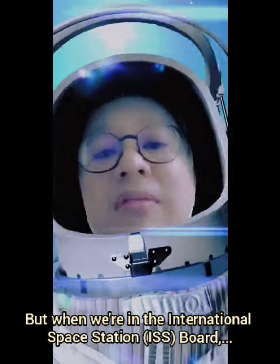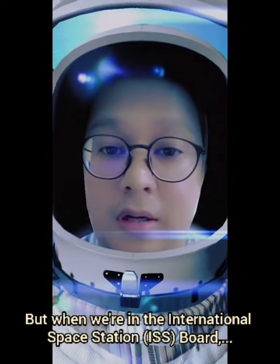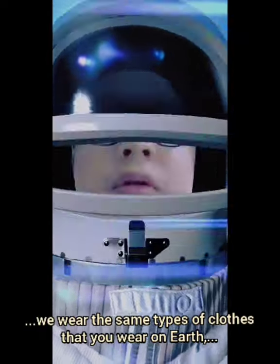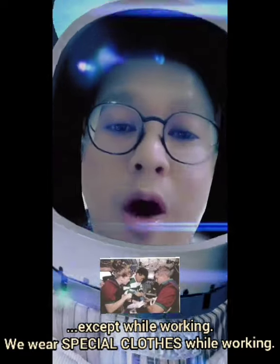But when we are in the ISS, the International Space Station, we wear the same types of clothes that you wear on Earth, except while working. We wear special clothes only while working.